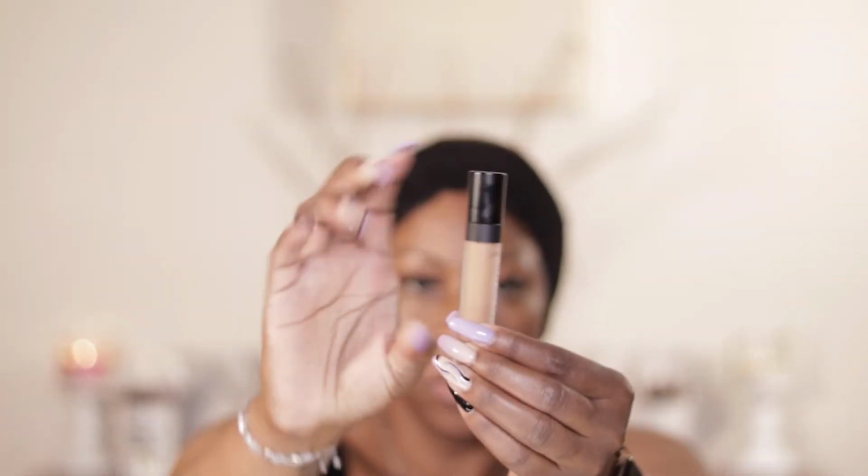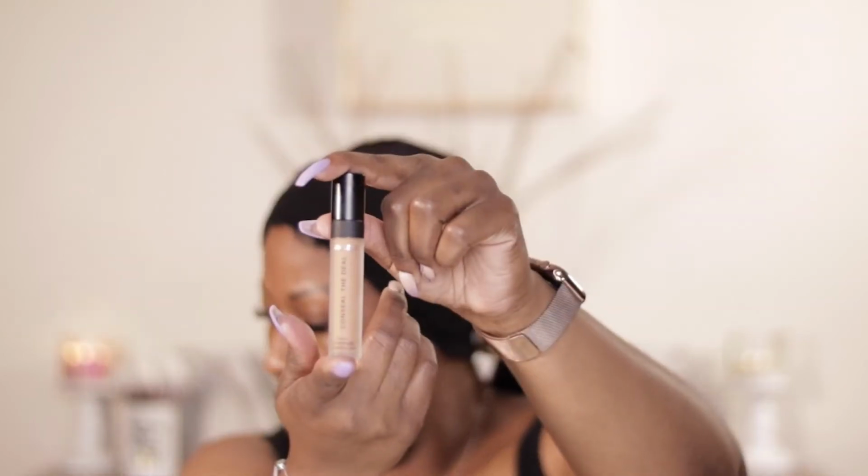That's dope. I also did a foundation review of their Conceal the Deal Long Wear Full Coverage Foundation, so I'm not new to the brand. If you want to see that video, you can go ahead and check it out. This is what the packaging looks like. It has long wear, skin nourishing, clean AF. It says Conceal the Deal Full Coverage Concealer.